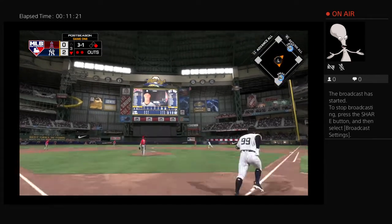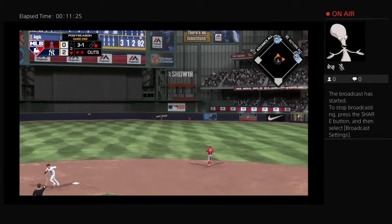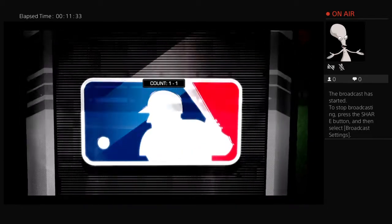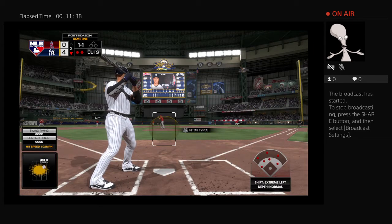Oh, and he goes the other way, and he drives it out to deep right center field. Gone! Wow, he really hit that ball well. Put a great swing on it with great extension, and it sailed right out of here.